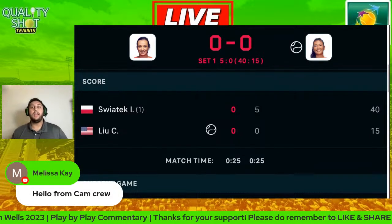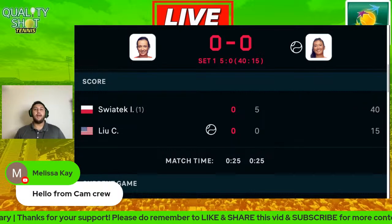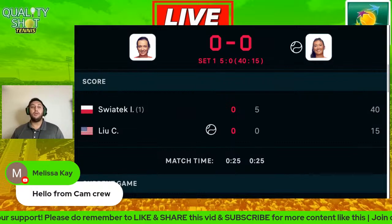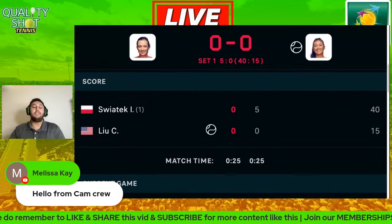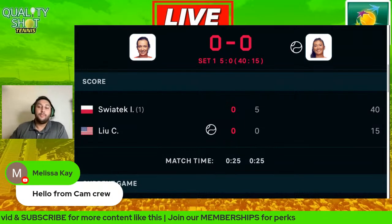Oh, good serve out wide from Swiatek. Backhand from, good serve out wide from Claire Liu even. And the backhand from Swiatek goes long. So 40-15, one set point saved from Liu, one bagel point saved from Liu. She's going to have to save two more.